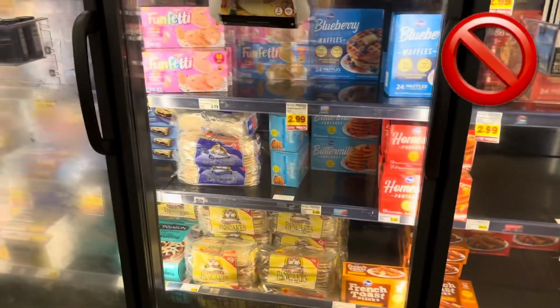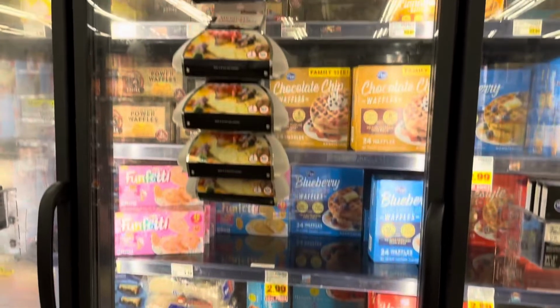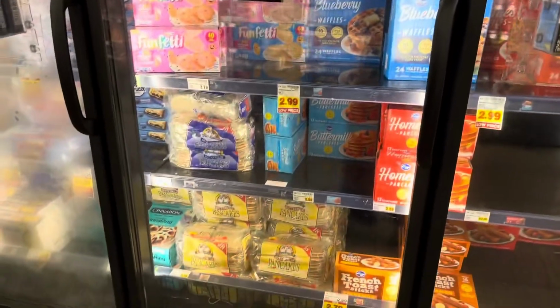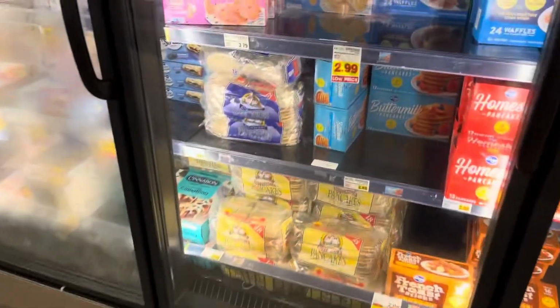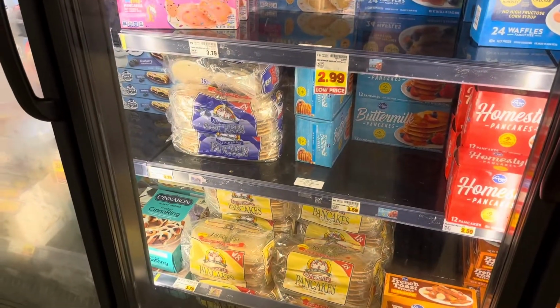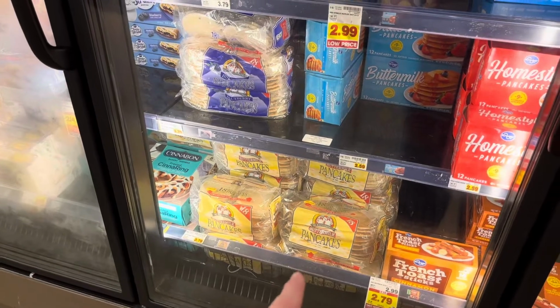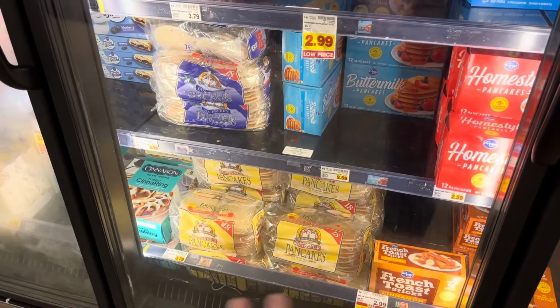Fun fact, did you know that you could make pancakes and waffles and freeze them? That's what we do. I will just make up a bunch of, especially if I have eggs that I need to use up, make up a whole bunch of pancakes, freeze them in between pieces of parchment paper in Ziploc bags, you're good to go.